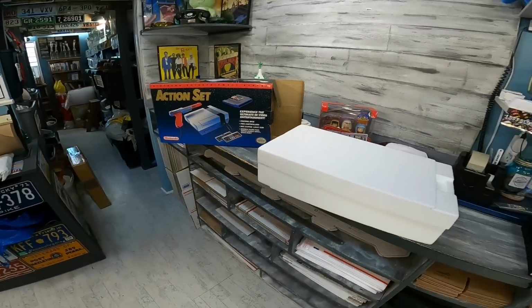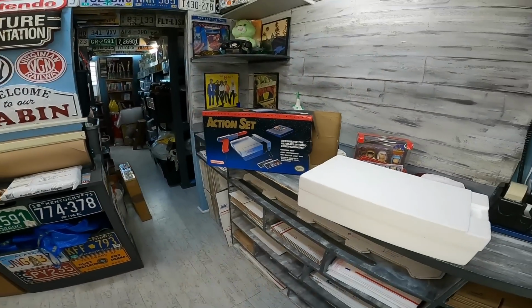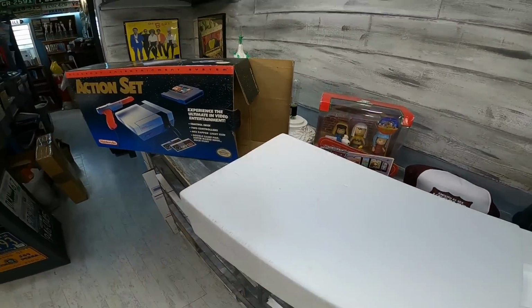I think it's at least $70 plus shipping for this one, but I'm kind of tempted to keep it and maybe use it as some decor. Maybe I'll price it super high and put it out there in the new building, which we're about ready to head out to. Let me go see if I can round up my family to go with me.